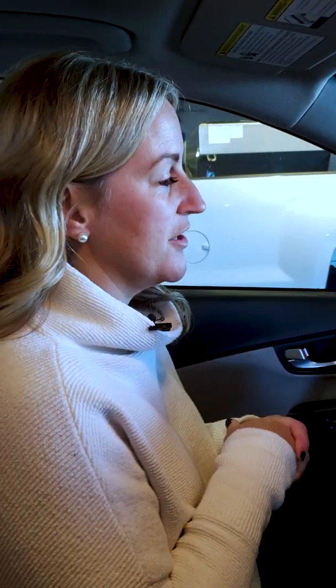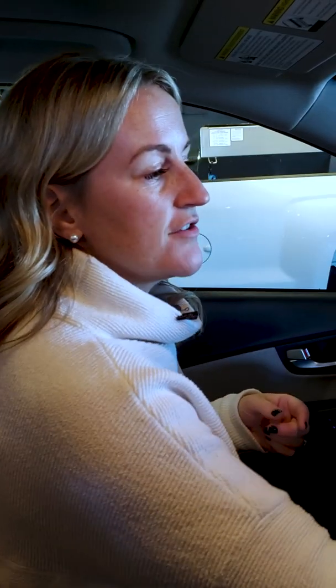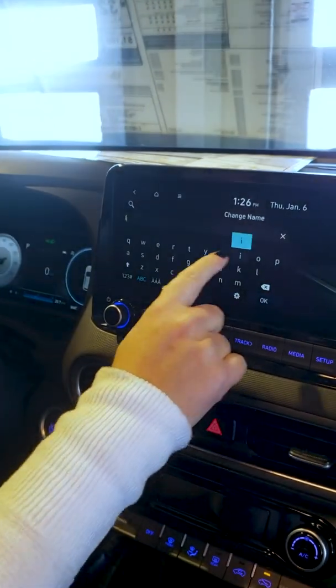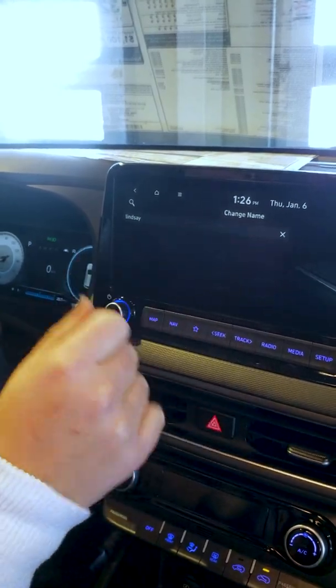So just to touch on a few highlights, one thing that I love about this vehicle is that there are driver settings, or profiles. So I can create a profile, this is driver 1, I could name it, put my name in, you kind of get the point. And then I can start creating my BlueLink account with it.